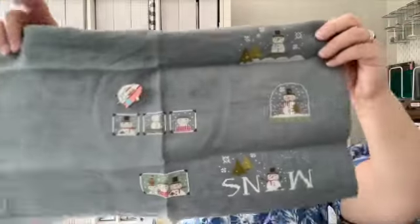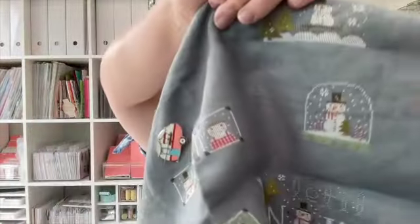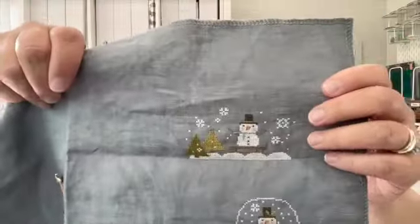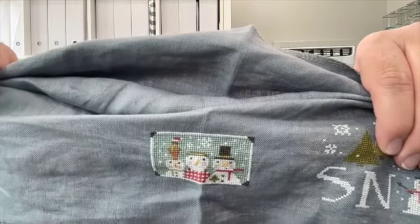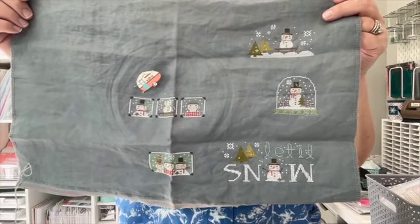Now, some of these are pretty close together, so it might be a little difficult for me to make them into a pillow, but this is what I've got done so far. I really like that Let It Snow. Super cute. He's cute. Messed up a little bit in a couple of places. This is the one that I'm working on right now. And that one's finished down there. Anyway, I think that this is going to be really cute when it's all done.